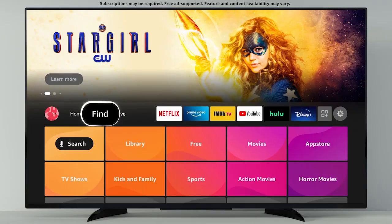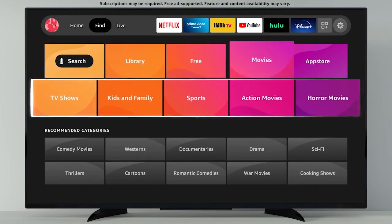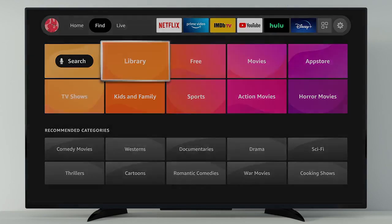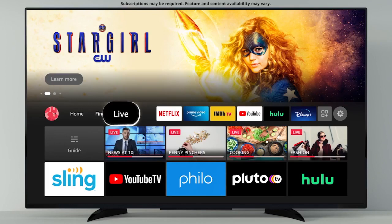That is a bonus. All right, continuing on with the buttons in the skinny bar, the Find button is an easy way to explore all the content Amazon offers. When you click it, you'll see category tiles to help you browse content. You can look for what's free, browse by popular categories and genres, and access the App Store. If you have a Fire TV Recast, the Library tile is the new home for your watch list, purchases, rentals, and scheduled, existing, or new recordings. So where you used to go to DVR in the old Fire TV layout, you'll now go to Library in the new one. To watch live TV, you click on the Live button.